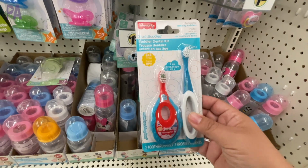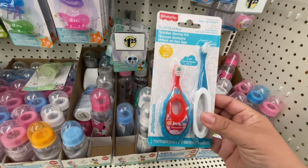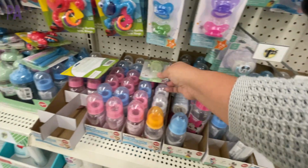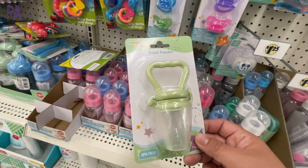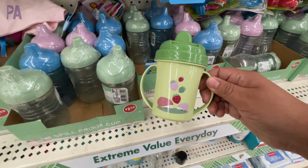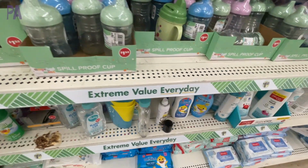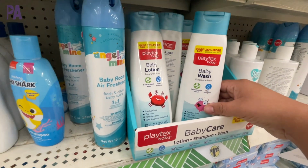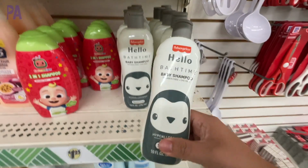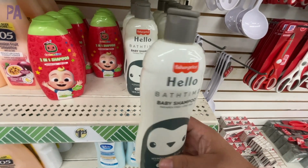We have these Fisher Price toothbrushes that have the safety hold on them. They come 2 to a pack, which is actually a really good deal. And we have the feeder sack here where you put the fruit in there and you can chew on it and avoid choking. Also found a lot of baby wash, body lotion, and shampoo for baby in both the Playtex and the Fisher Price brand. Each one was $1.25.